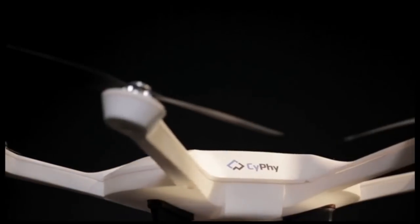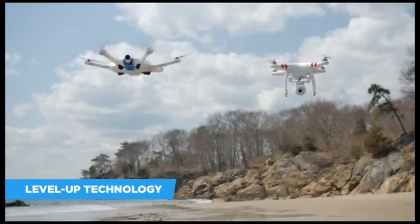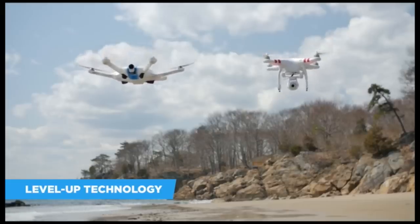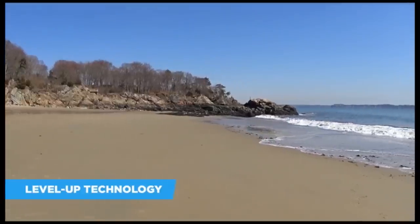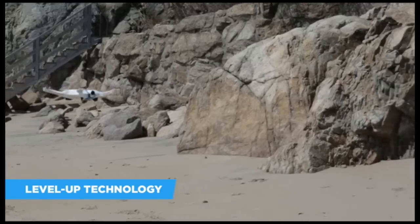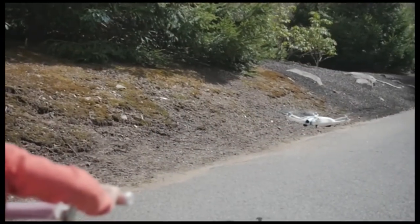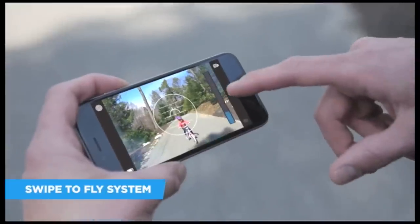Sci-Fi's Level Up technology is the real breakthrough. By using 6 rotors, the drone can fly without tilting, making it simple and intuitive enough for anyone to fly. Plus, you get professional, stable footage without an exposed gimbal. Because Level Up gets rid of the usual multi-rotor wild tilting, the interface can be simplified. To fly, just swipe.